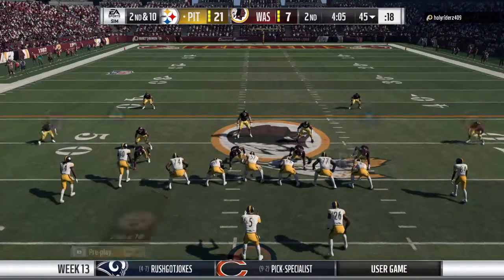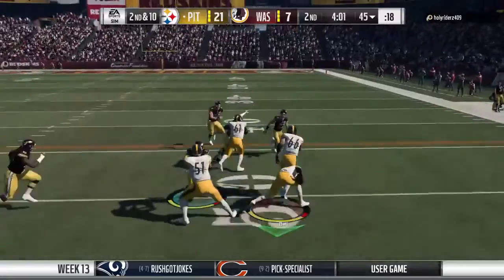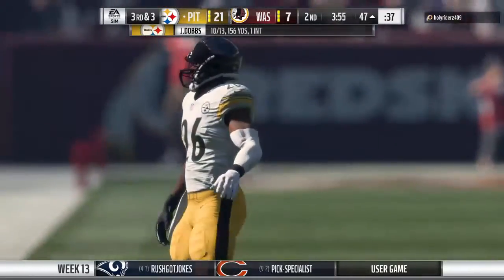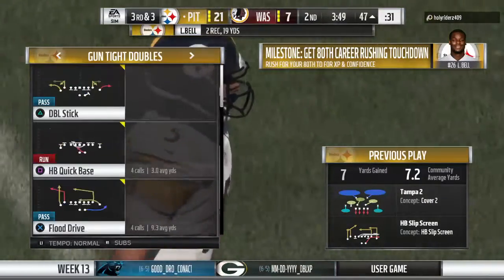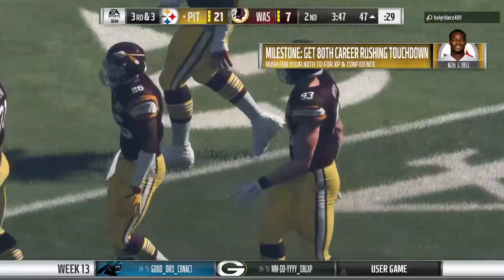Here we go! Back to throw Dobbs. A screen to Bell. And he'll get it down to the 47 here. They get 7 there on the screen. It'll set up a third down. For a second there, I thought that might break big. Screen pass. Looked like it was coming together. Looked like there was an opening. Still, ended up with a solid gain.